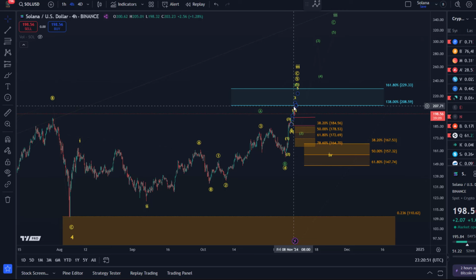These FIB levels, as I said: $208 is the first ideal target for a third wave, next target 229. And then once we start a pullback, definitely this area needs to be watched. It's between $147.74 and $167.53. It will have to be adjusted higher with the price as we climb higher, because the fourth wave support area is calculated based on the length of the third wave. And then from there, we are watching for a fifth wave rally.